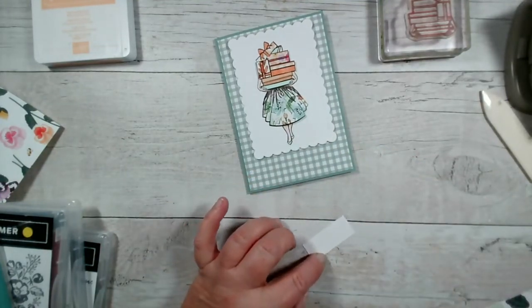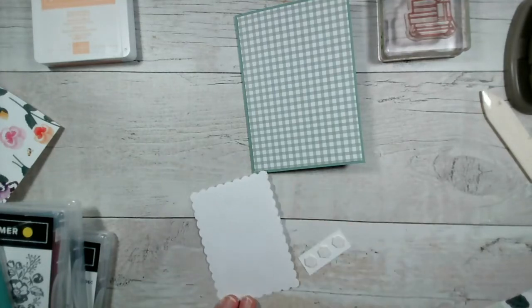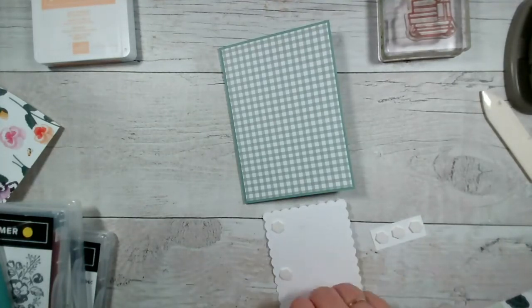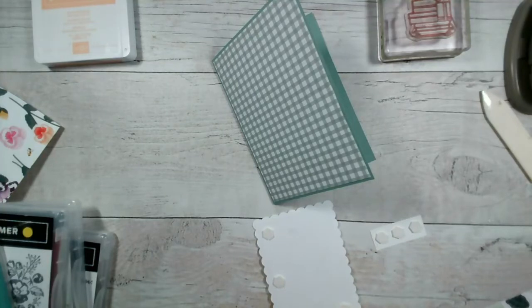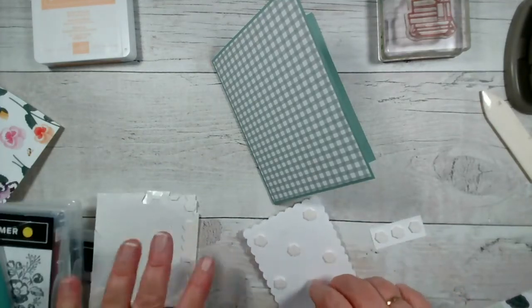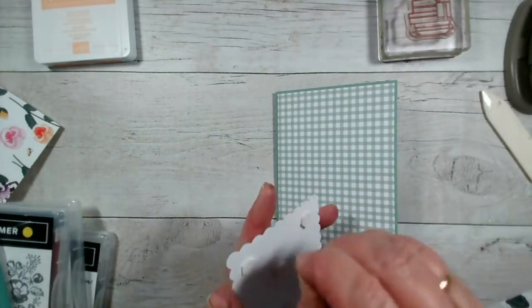Right, let's put these two up on dimensionals, and we're done. Just going to support that in the middle. And then I could add an inner, but this is quite a light card, so I could just stamp a large happy birthday inside. There we go. And then two like that. We made it.